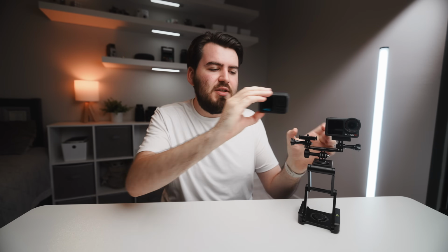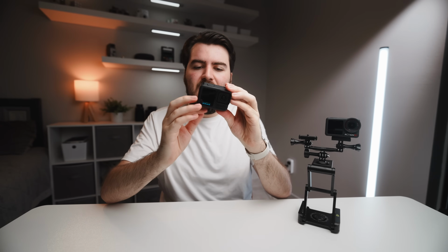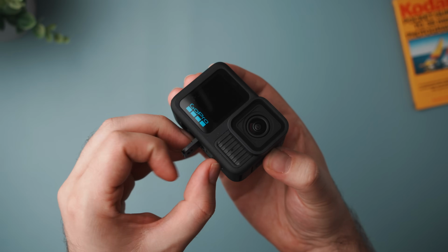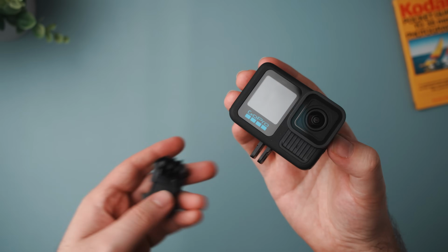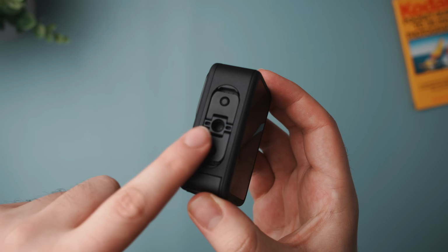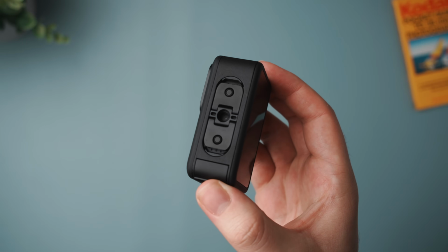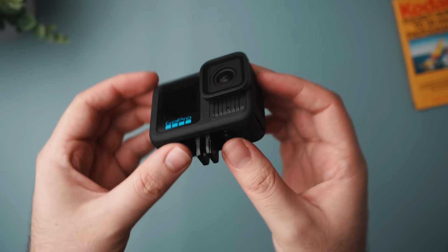However, there were a couple things I really did like about the GoPro. So if I were to remove this, on the bottom of the GoPro, you have this built-in GoPro mount. So anytime you need to attach an accessory to a different mount, it's built in. You don't have to remember to bring this. Not only that, there's a quarter 20 on the bottom as well. So you're never out of the need if you need to mount this to a tripod. You always have that feature.